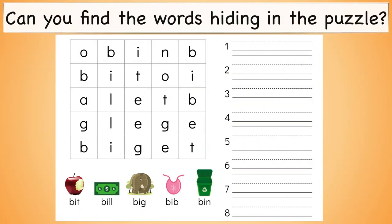Can you find the words hiding in the puzzle? Pause the video and see if you can find some on your own before I give you the answers. Bit. Someone bit the apple. B, I, T, bit.